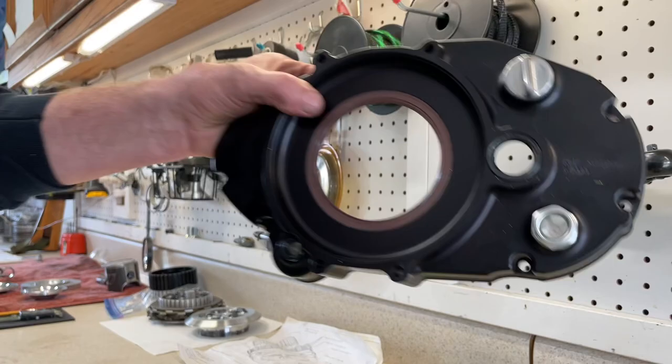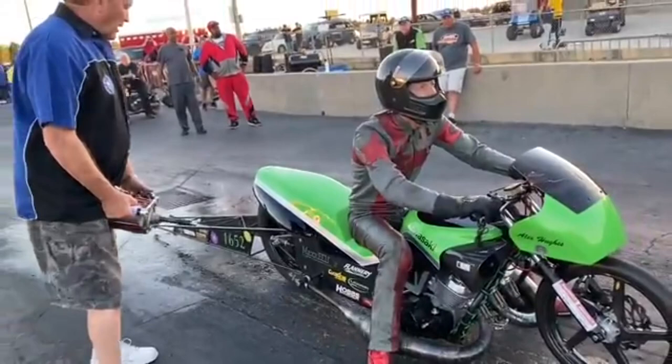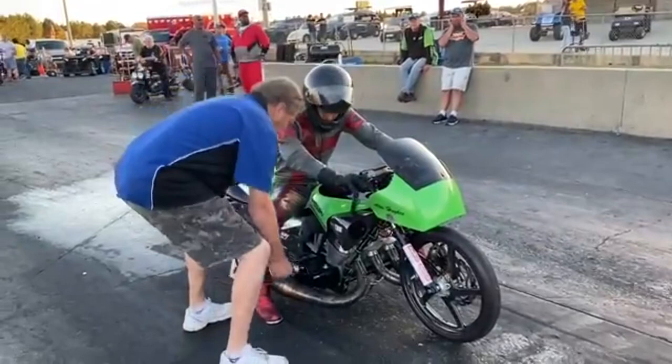Hughes looking for history. Remember, his naturally aspirated record sits at 782. The overall two-stroke record with nitrous is at 777. Hughes wants both.